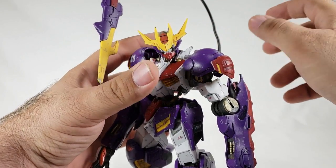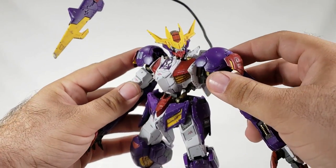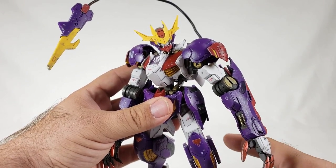You know, actually, this came up this morning with Shup, or Nicholas Shup, or GunplaFan15. He's working on his Sinanju Full Mechanics Clear version, or however you call that.